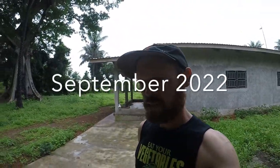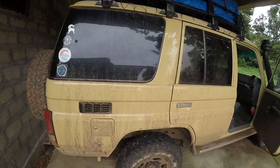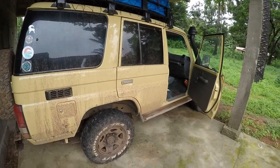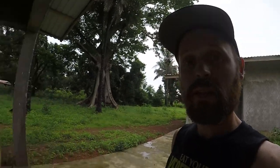Last night was crazy. Probably some of the roughest driving that I've ever done, but we made it with our new caramel macchiato themed Land Cruiser. Yeah, so we got it painted. They took the whole truck apart pretty much to paint it. And when you have a truck as finicky as this one, it's pretty hard to put back together.